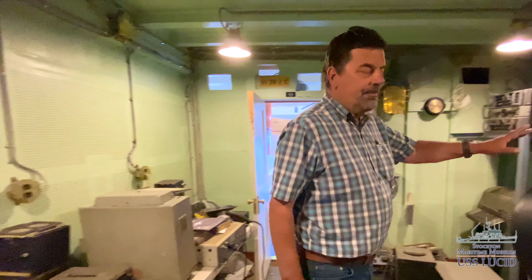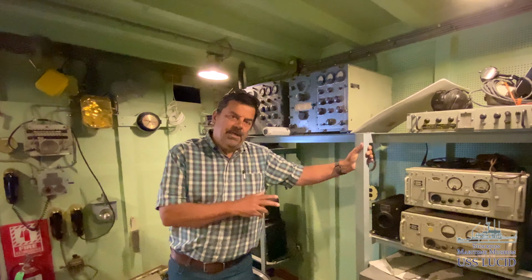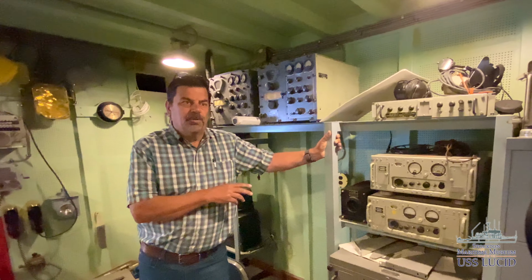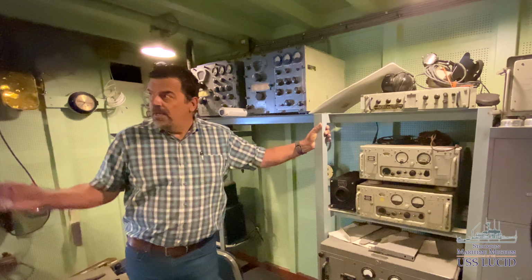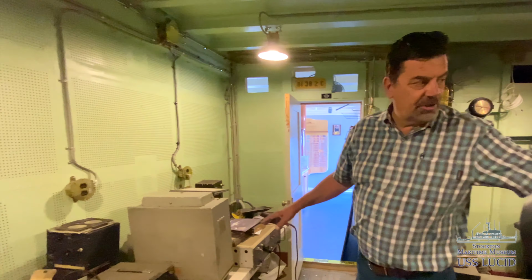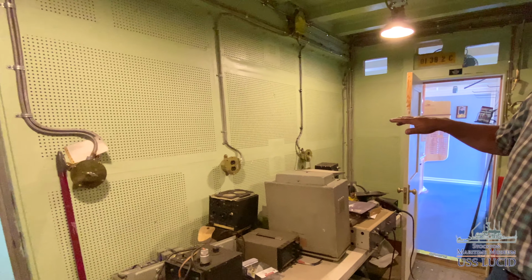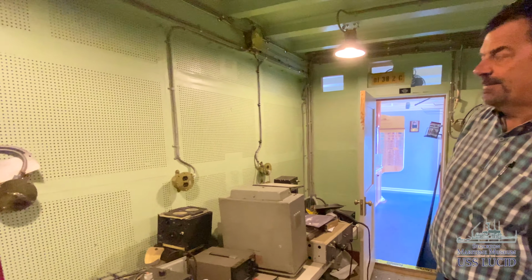This side here, this is the port side of the radio room. This is a lot of the gear that was originally installed on the ship when it was built in the 1950s. On the starboard side of the radio room, since we don't have any additional gear of that era, we're gonna put radio gear that would have been on these types of ships as they served in the 80s and the 90s.